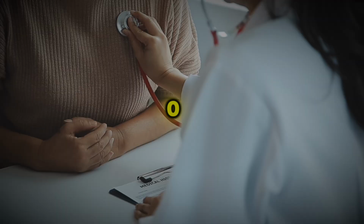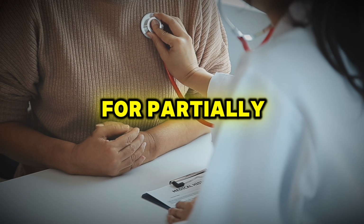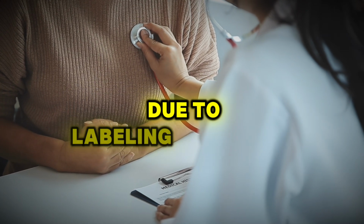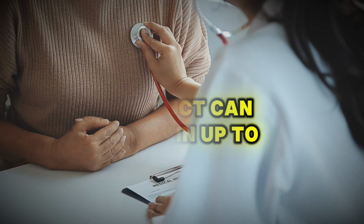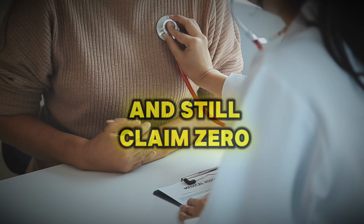Even if a label says 0 g trans fat, check the ingredient list for partially hydrogenated oils. Due to labeling loopholes, a product can contain up to 0.5 g of trans fat per serving and still claim 0.